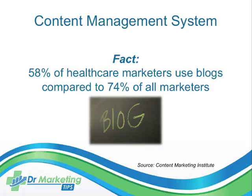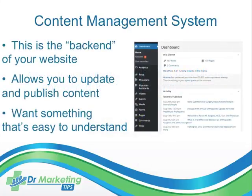The reason that this stat is here is that developing an active blog could be a key differentiator from your competition down the street, because we know that not as many healthcare marketers blog as do the rest of the marketing world. So if you have one and you have a really good one, it helps you to fully utilize content marketing. Okay? So what is a content management system?